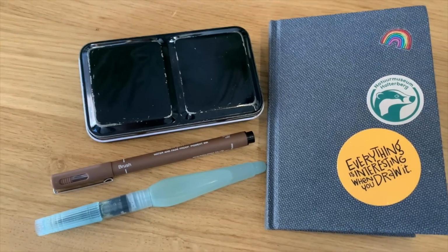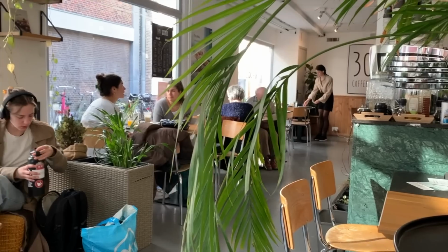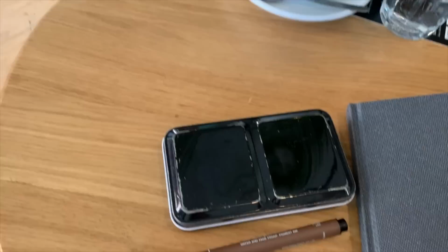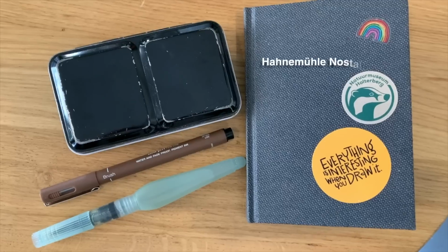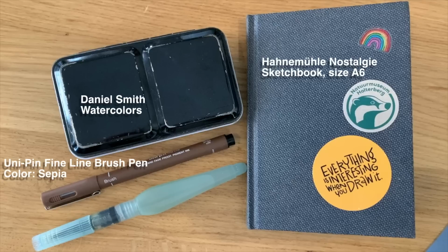Okay, let me narrate this while I watch the video myself. We are at 30ml Coffee in Amersfoort, which is a nice cafe with good coffee. I am using my Hahnemühle Nostalgie sketchbook. It is an A6 format, not too big. I'm using a Uni Pin fine line brush pen, the color sepia, and it is waterproof, so I can use my watercolors with it.